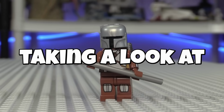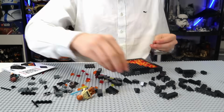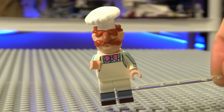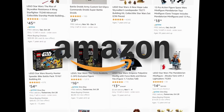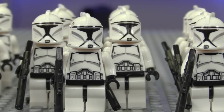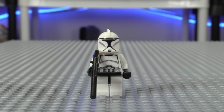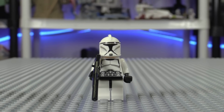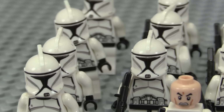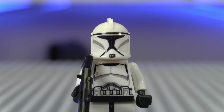Today we are going to be taking a look at low-end knockoffs, high-end knockoffs, and everything in between, as well as even some sets. With that said, let's get into it. Now, to start off, I went on Amazon to get some of these regular clone troopers, and they came in pretty quickly. And once they are built, they honestly look kind of awful. I mean, look at this face. Not to mention that the helmets are just atrociously printed, and the quality of these guys just isn't there at all. Although they are easy to stand on a base plate, which is nice.